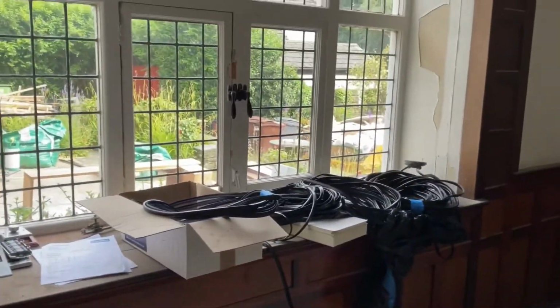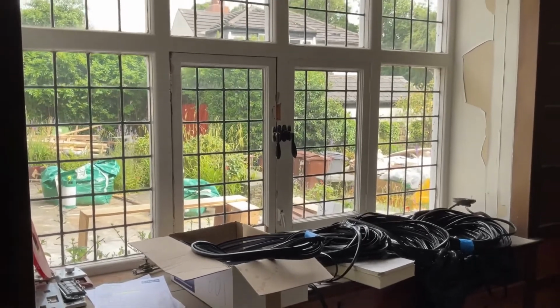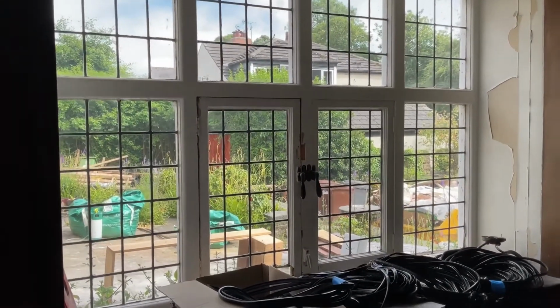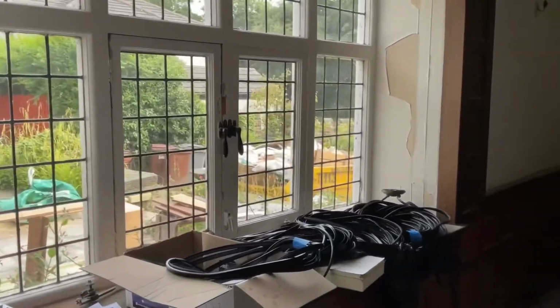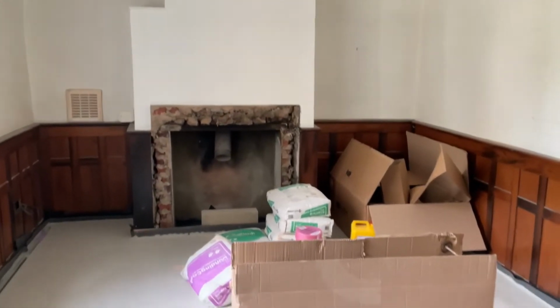We've actually removed the secondary glazing of this, so that's just the original window that's there, but it's single glazing and it's falling apart, it's actually cracked, so we're going to take that apart and replace that with a new window. But that's got a nice lovely little window area to perch in.